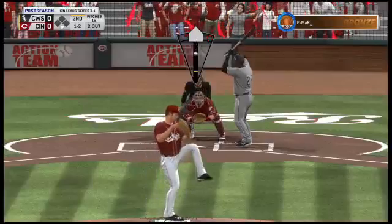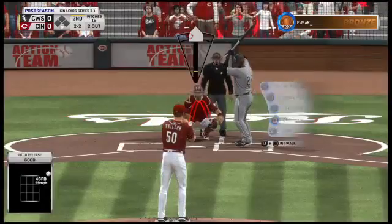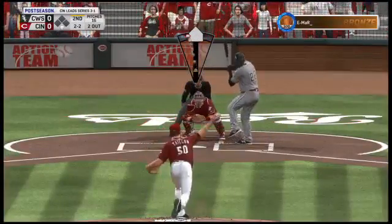Here's another 1-2. Fastball stays way up that time for ball 2. Into the windup. Here comes the 2-2 pitch.